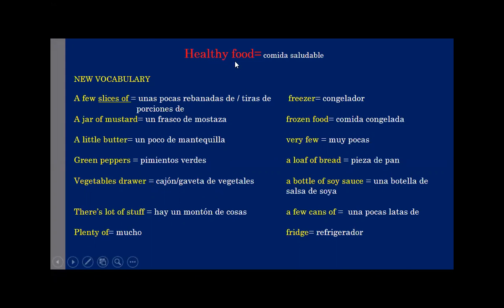We have healthy food, a few slices of, a jar of mustard, a little butter, green peppers, vegetables drawer. There is a lot of stuff, plenty of, freezer, frozen food, very few, a loaf of bread, a bottle of soy sauce, a few cans of, and fridge.